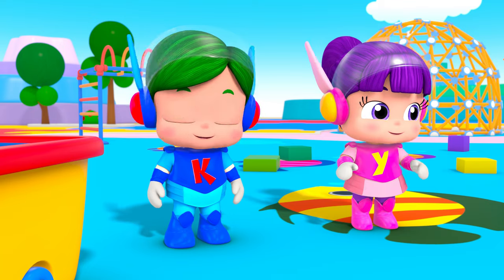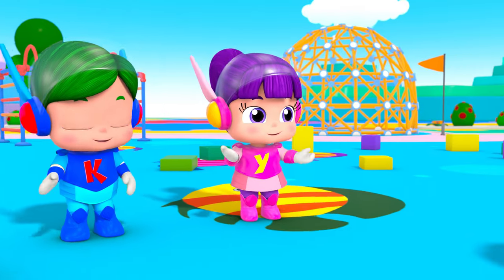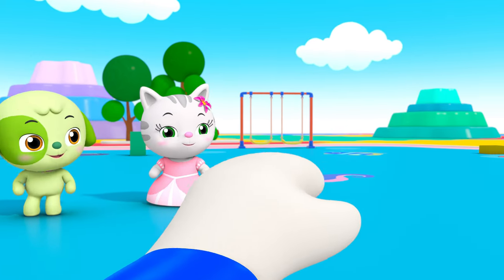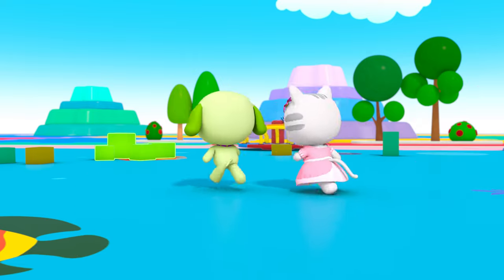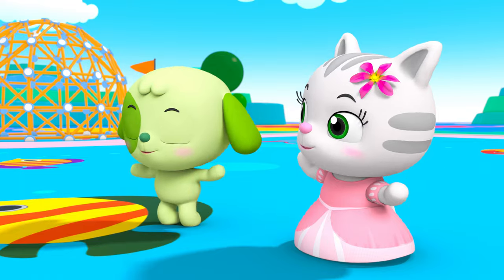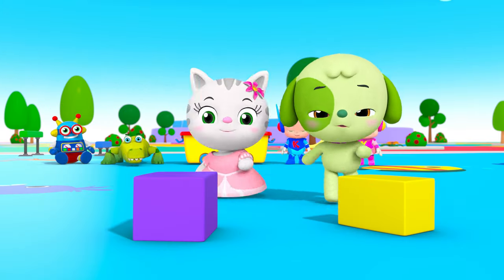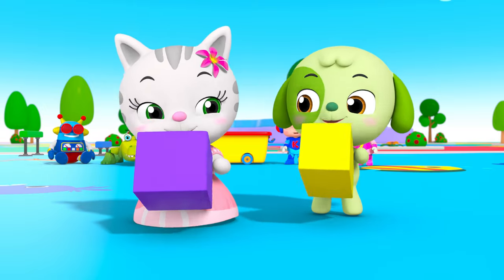When you hear Simon Says, you have to do what I've said. If you don't hear me shout, Simon Says, then you're out. Simon Says, find something green. The final round of Simon Says, who's going to win? Simon Says, find something purple. Oh no, never mind, Bobby. Princess Cat, you're the winner.